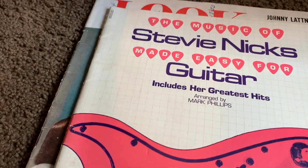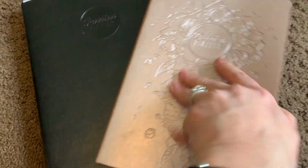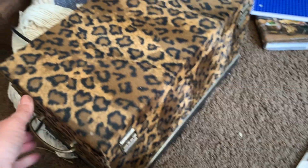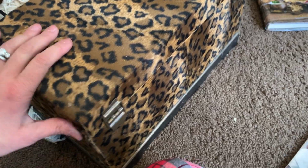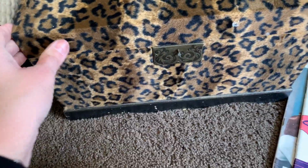And let's see. These are all my old Passion Planners. Not selling those, but I've said this before. I love this company, and I save my planners, which just adds to the clutter. But I don't know where those will go. Probably in the bookcase. And I want to recycle this box because I love leopard print.